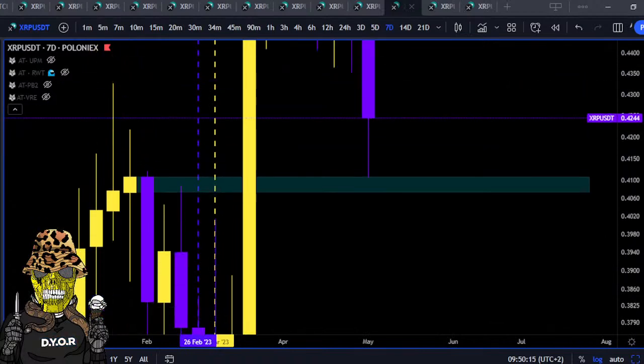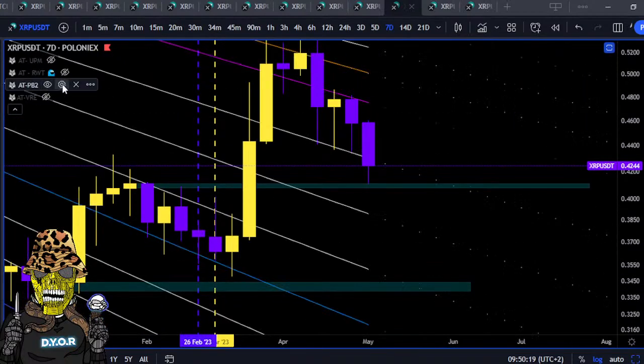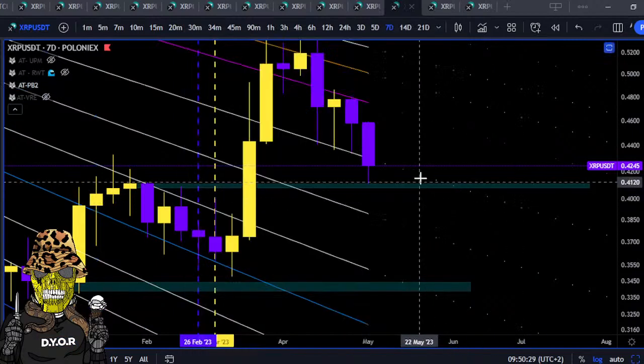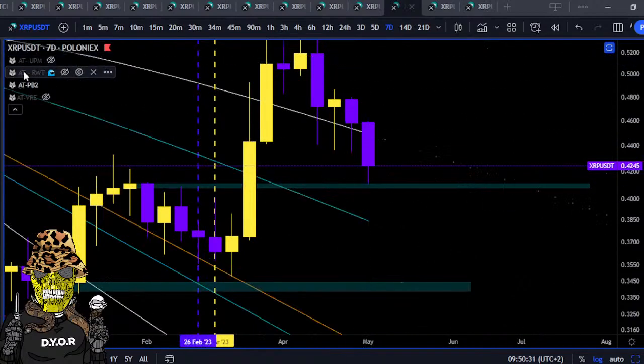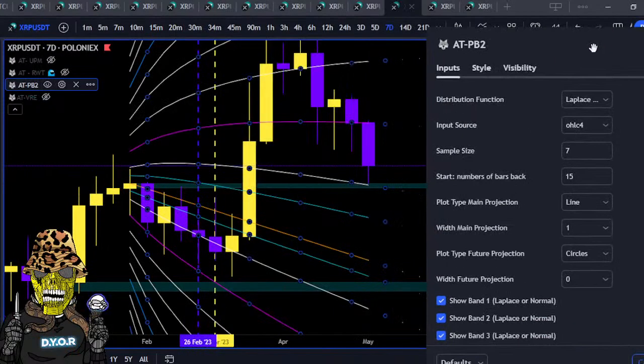So let's go put the 7-day Laplace distribution cone on. People think I'm absolutely crazy, but hey, people do that if they don't understand. They will think you're crazy for jumping a motorbike. They will think you're crazy for drifting a car.